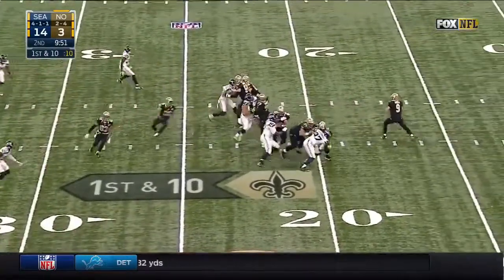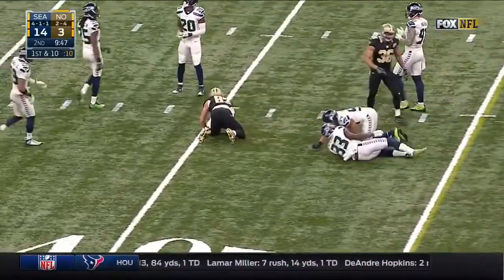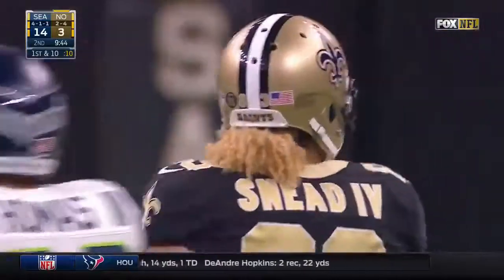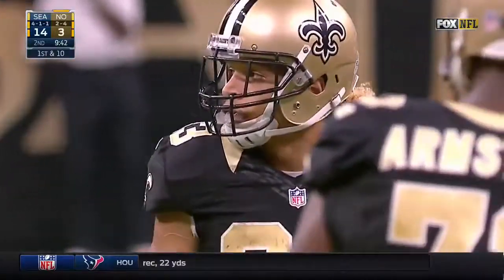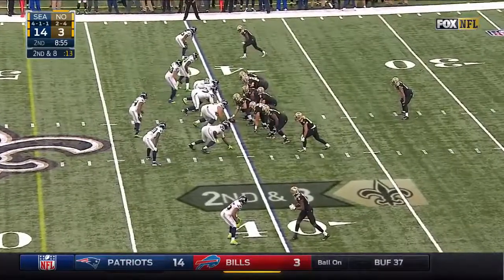Daniel Lasco in at tailback. Play action. And the pass to Snead. And Snead up the middle to the 38, gets the first down. Kelsey McCray with the tackle, 13-yard pickup. Every carry he can get. You got to ride the hot horse.